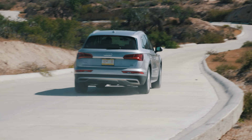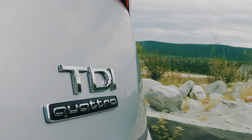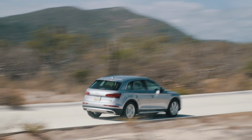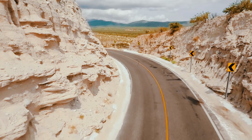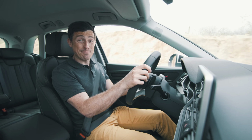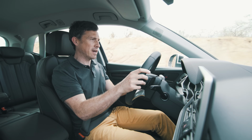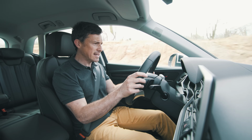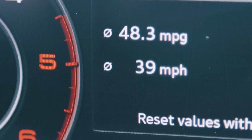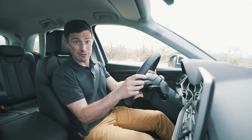Less weight means better economy. And combined with revised engines and new Quattro Ultra all-wheel drive, which can decouple the rear wheels when cruising to boost efficiency, this 2-litre diesel can do 56 miles per gallon. That number's actually best in class, but what's the reality? Well, I've been cruising around now for a bit. I'm going to check the car's trick computer, and it's saying I'm doing 48 miles per gallon. So it's all right, but it's hardly going to save the planet now, is it?